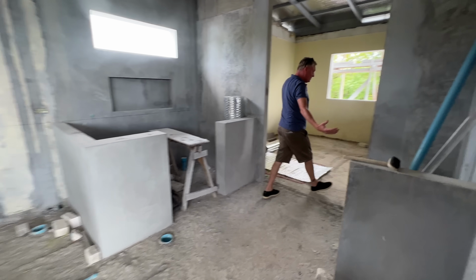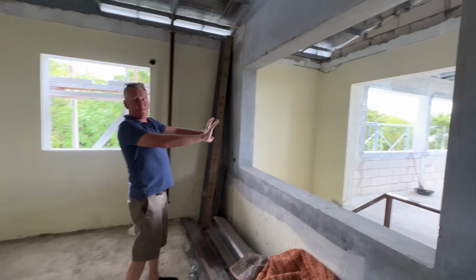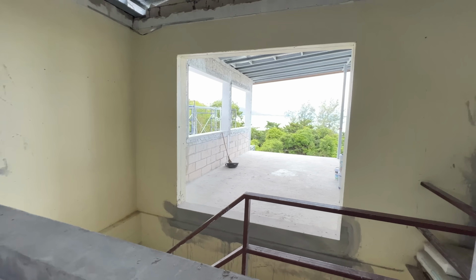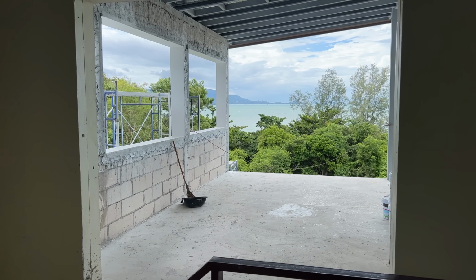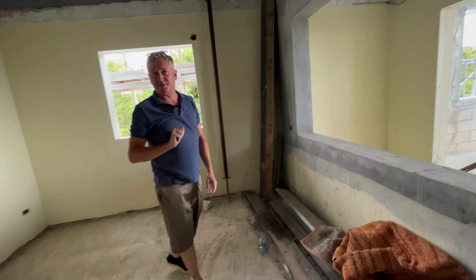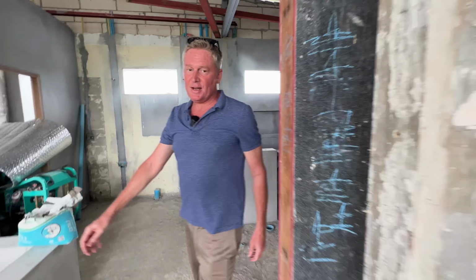This is a walk-in wardrobe. Wow. Also has sea view, but this will be controlled with your smartphone. So if you'd like this to be frosted for privacy, you can do that at the touch of a button. So he's really going all out in all this. Never seen anything like this.